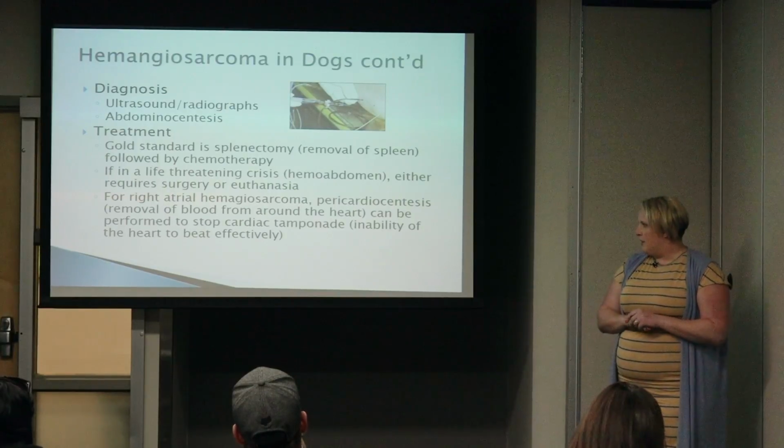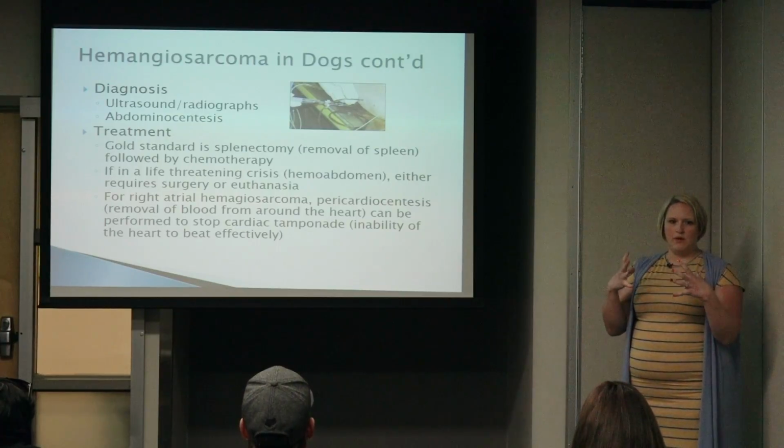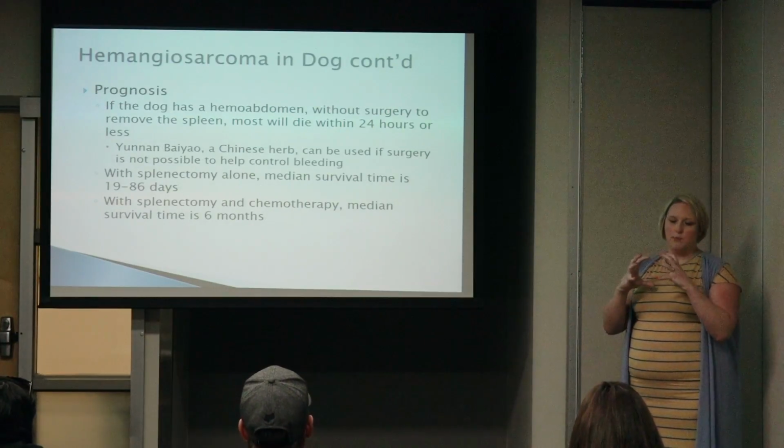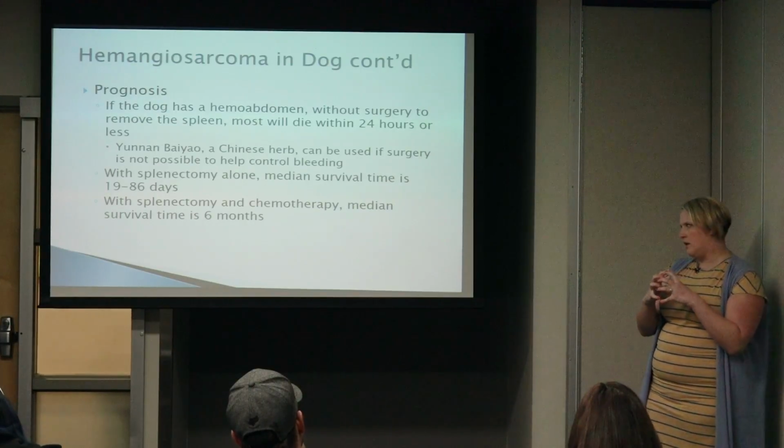That's kind of what I was just talking about here. The problem that we have is once you get a big buildup of fluid, whether it be blood or anything else, it compresses the heart and decreases its ability to beat effectively, which is called cardiac tamponade.